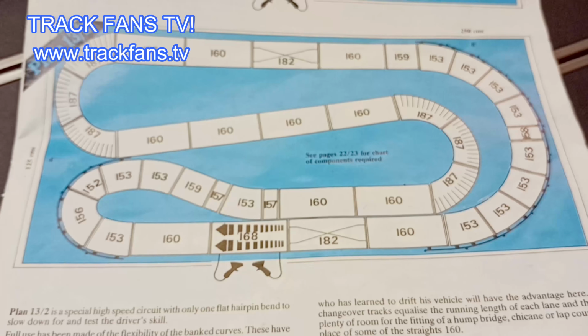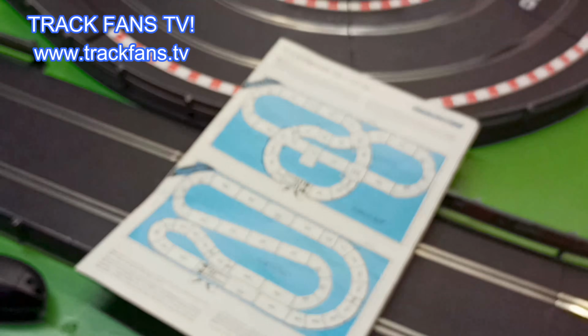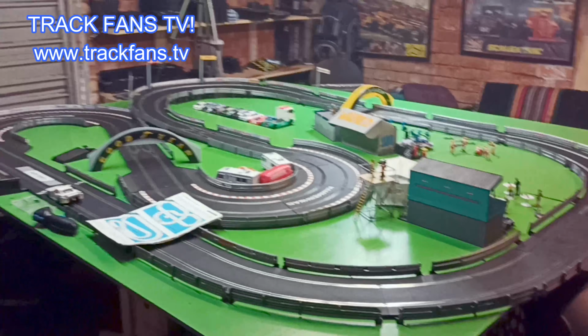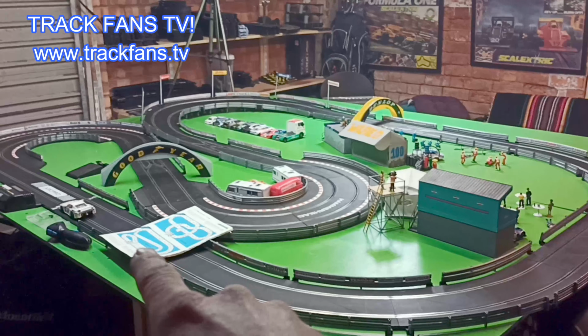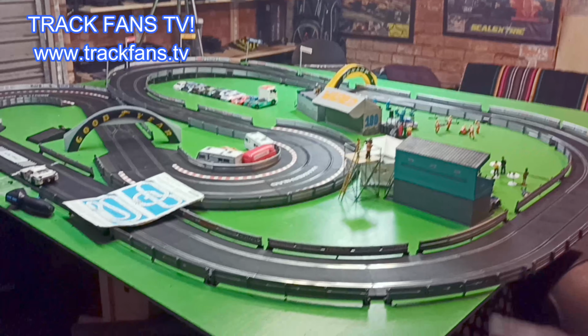Track 109, here it is. So, let's see. Does the track resemble track 109? You can just about see it at the bottom of the page. You can see it in reality here, guys. It's going to be a great race. Right, let's get rid of that.